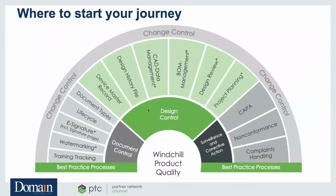Now, where to start? PTC's Windchill product quality is one that has a wide spectrum of capabilities. But in the center here, you can see that you've got document control, design control, and then surveillance and corrective action, which basically is your quality management, things such as non-conformance complaints and CAPAs and SCARs. But notice the breadth of controlled processes, everything umbrellaed underneath the change control process and managed very tightly so that you do have that digital thread and that tie back to origination.